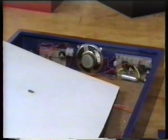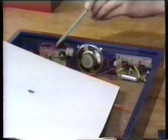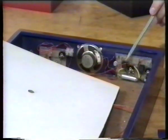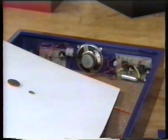It looks as though there are two circuits here. What do they all do? This one is a light sensor circuit, and this one is a sound circuit. The light sensor switches on the sound circuit.